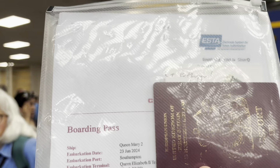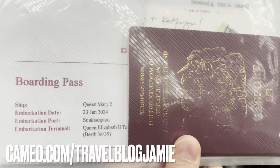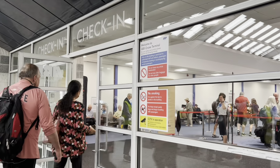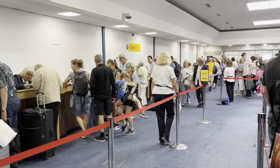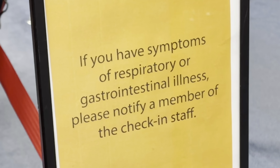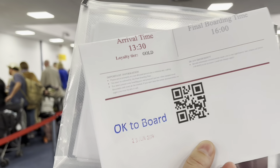For a transatlantic check-in from the UK, you'll need your passport, boarding pass, which you can print off at home, and for UK residents, proof of an ESTA to enter the USA. Travel insurance must include cruise cover, although I wasn't asked for a copy of this at check-in. To save time, you can actually complete much of the check-in process online using your cruise personalizer.